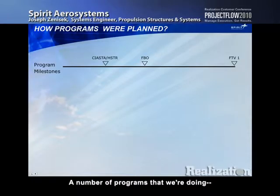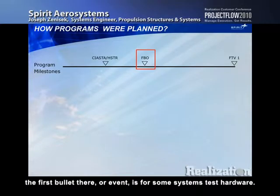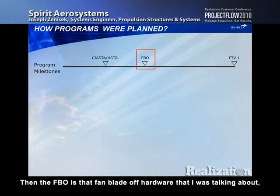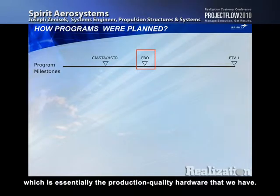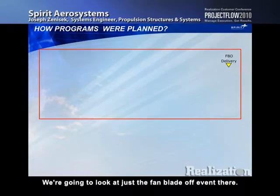A number of programs that we're doing. The first two bullets there are for some systems test hardware. And then the FBO was that fan blade off hardware that I was talking about. And then the last is flight test vehicle number 1, which is essentially the production quality hardware that we have. We're going to look at just the fan blade off event there.